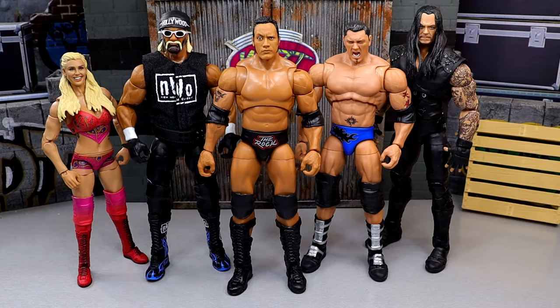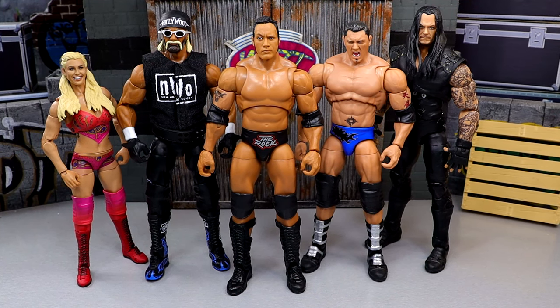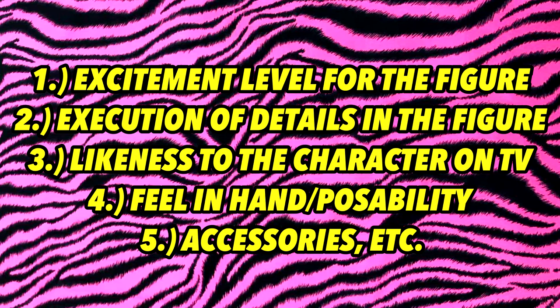But I figured today was a great day, and I want to run through some criteria before we get into it. So if you're wondering to yourself how I judge these figures, how do I rank these, what goes into this ranking, I take a lot of different things into consideration, but here's the rundown. Number one is excitement level for the figure. How excited does the figure make me when I have it in my hands, when I picked it up, when I unboxed it, maybe leading up to the figure's release.